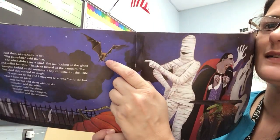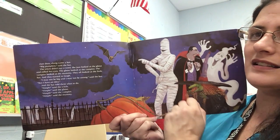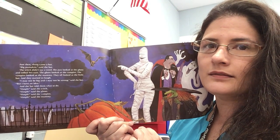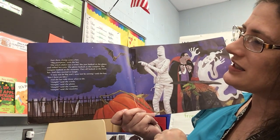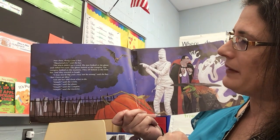Who comes along next? Huh, it's a little bat. Do you think he's going to try? Do you think he's going to be able to do it? How come? He is a small bat, isn't he? Just then, along came a bat. Big pumpkin, said the bat.